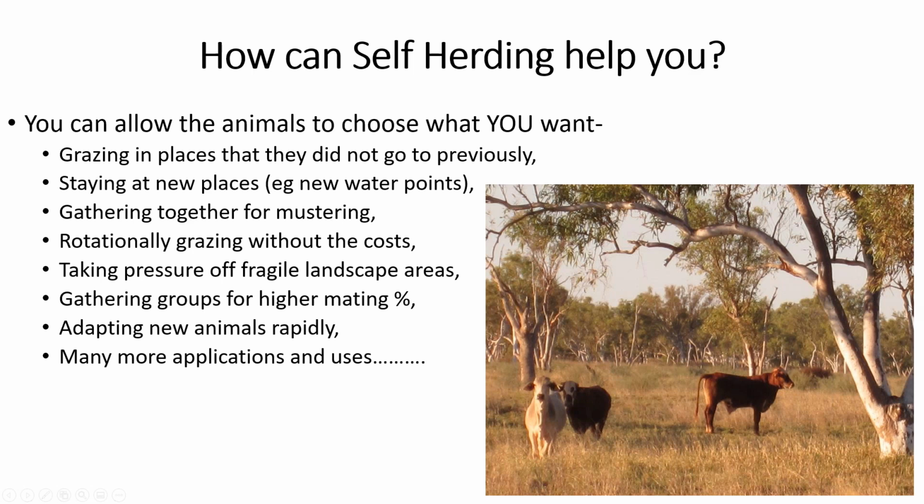So specifically, what can we do? How can this help you on your own place if you're running your own property? Well, you can start to get the animals to choose to go to places that they weren't previously showing that they would, and stay there. Whether you're installing new water points or if you're weaning and those sort of things, we start to break the very, very strong habits to return just to home, because you are going to establish some regular familiarity in the new spot. And we've covered the fact that your mustering can head towards more like gathering rather than forcing.